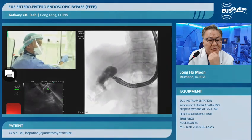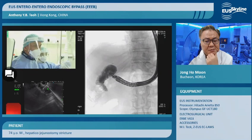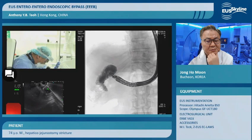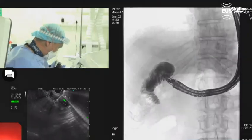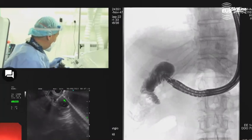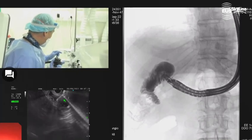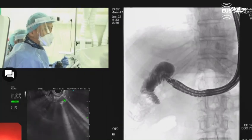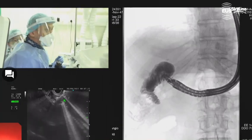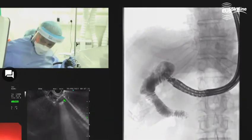Okay, can we connect to a water pick? Okay, I'm connecting to a water infusion system so that we can descend the loop a bit. Okay, now can you see the bigger US image? Yes, okay, sure.